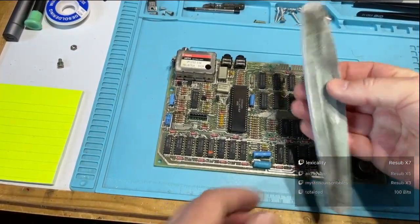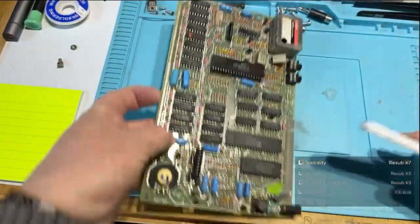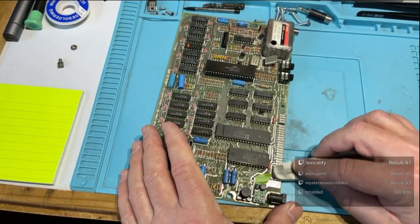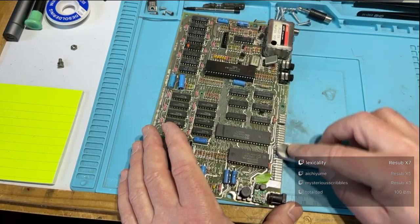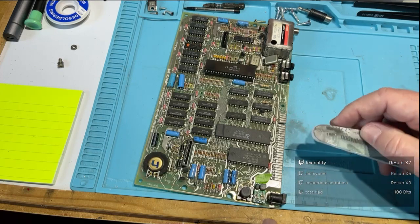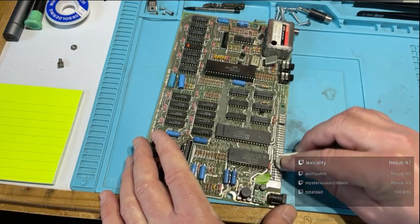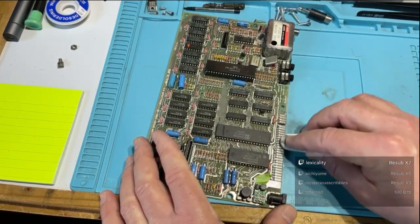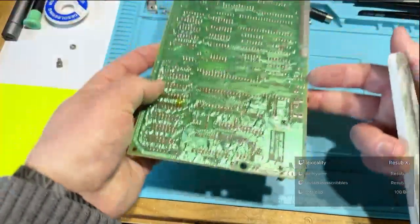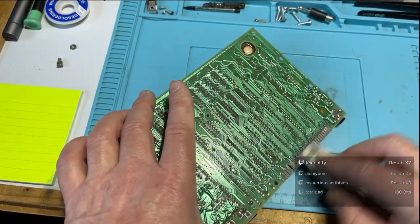So this is an old fingernail polishing thing that I bought ages ago. But it's super great for getting oxidization off edge connectors. Because one of the things about Spectrums is that pretty much their entire memory bus is exposed to this edge connector. So anything that plugs into this edge has basically access to the whole bus of the computer. So it's in your interest to keep this as clean as you can.